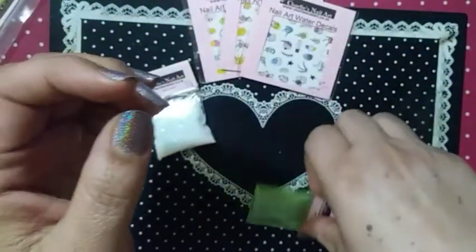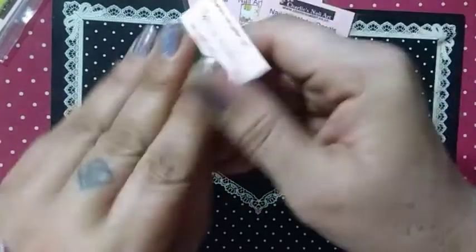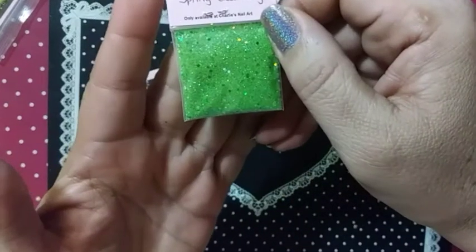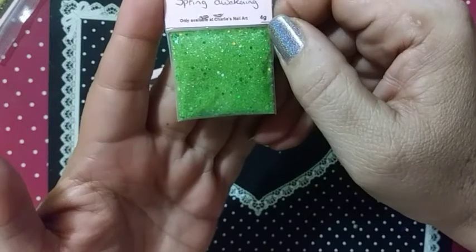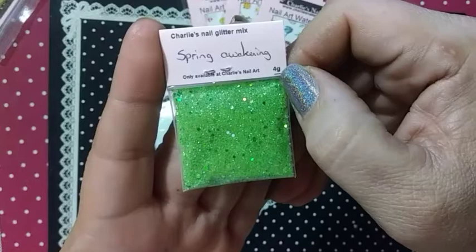We've got that little nail glitter. We've got this beautiful, beautiful green. This is Spring Awakening, 4 grams, Charlie's Nail Glitter Mix. Only available at Charlie's Nail Art.